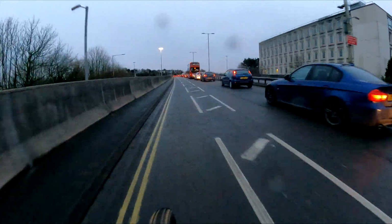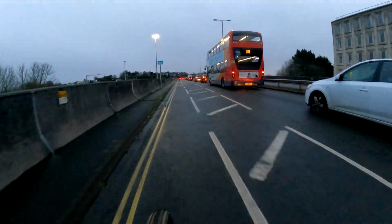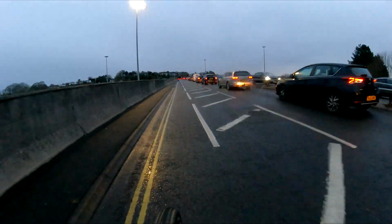This is why I love cycling to work. Even though it's dangerous, and sometimes if it's a bit windy and cold, I'd rather just be in a hot car.